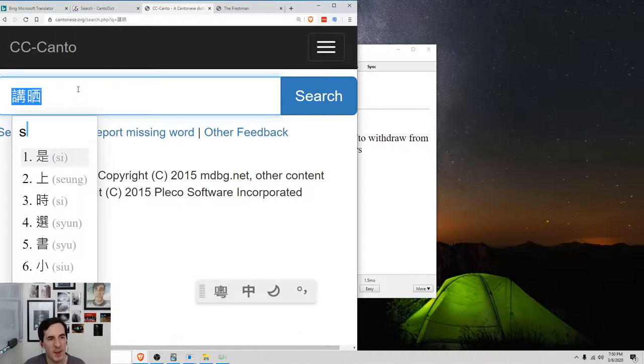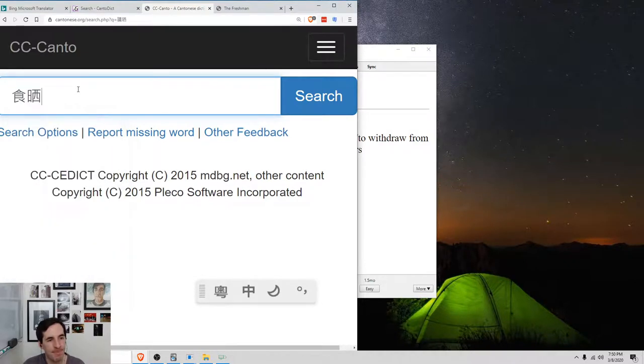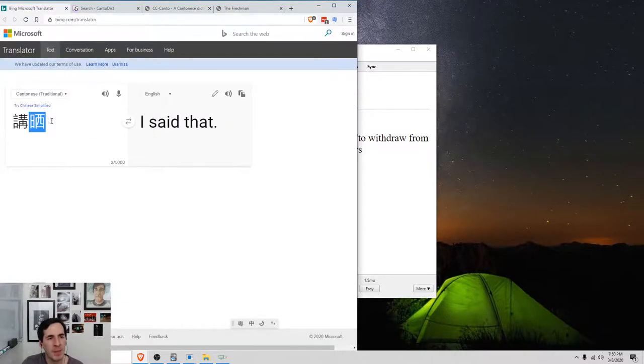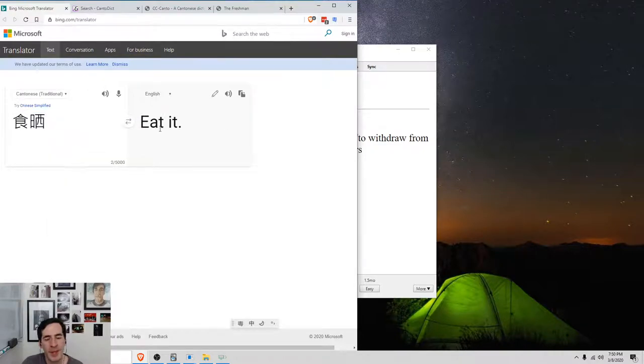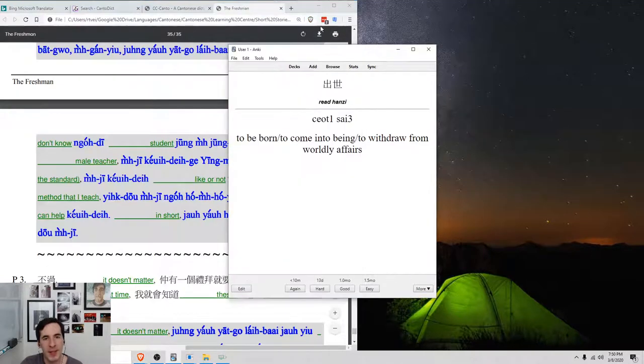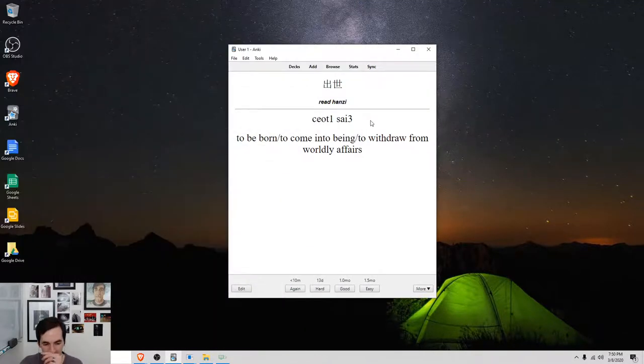So that might be in here. Sik Sai. No, that one's not in here either. Okay, so yeah, the translations are not always that great either. But the point being that that's a good way to help you inform your pronunciation. If you don't know the character already by heart, you can use the Yuping to help with your pronunciation.